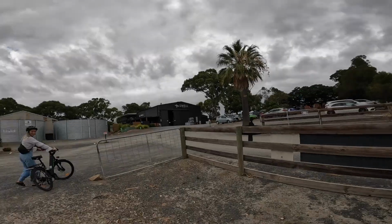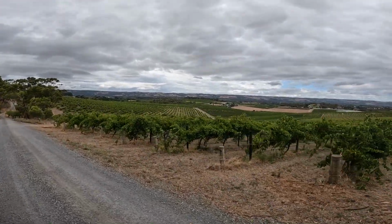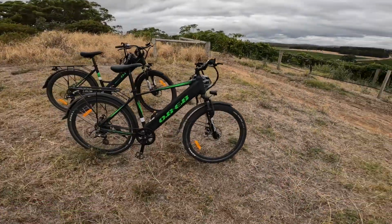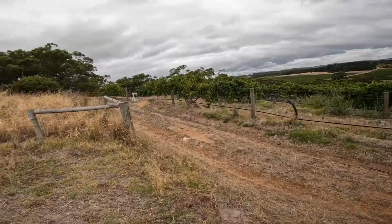Right, so we just finished at Swell Brewery, just had a beer each. And now we're gonna head back to where we're staying in McLaren Flat. So we're taking the scenic route back. In the sand. Yeah, I started to feel a bit lost, but it's all part of the fun, isn't it?